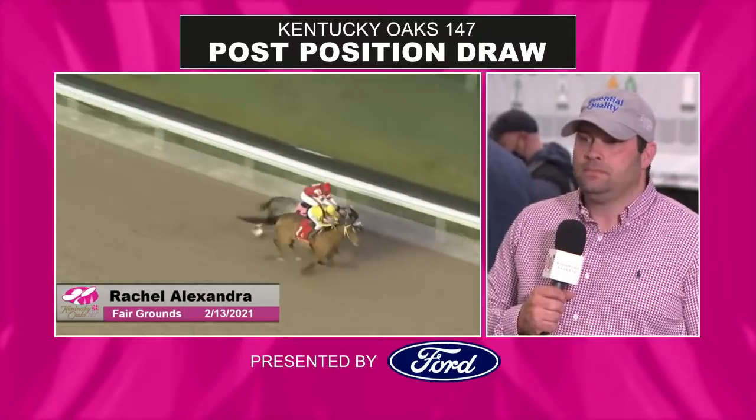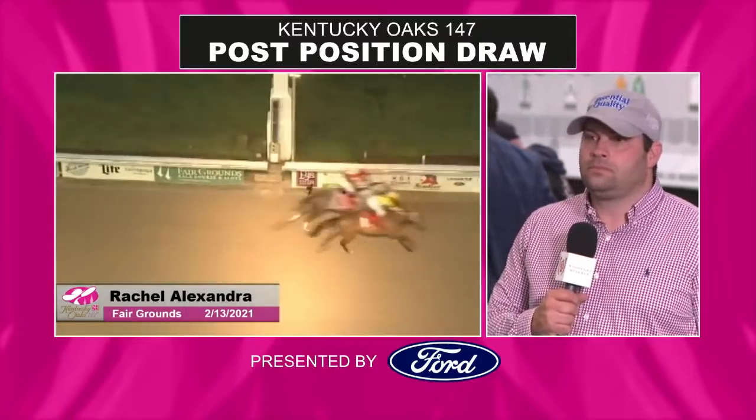She kind of got the jump on Clariere. Is that essential to her chance of success, to have that separation turning for home? She appears to have a little more speed early than Clariere. Obviously, they're two very, very good fillies, so I wouldn't trade spots. I really like our filly, and if we can be forwardly placed and get the jump, hopefully we can get the mile and an eighth, we'll be in good shape.